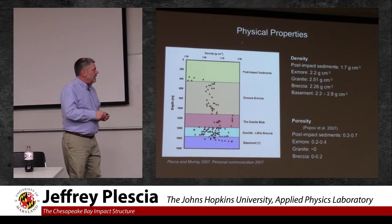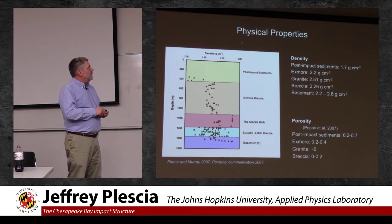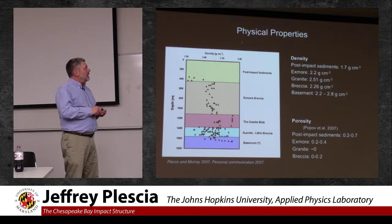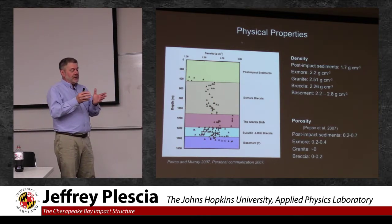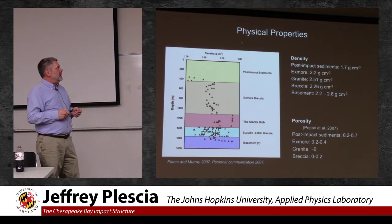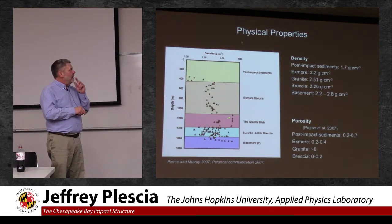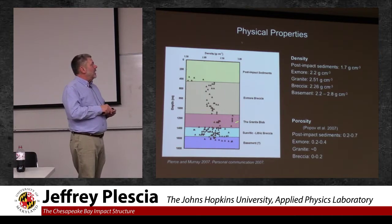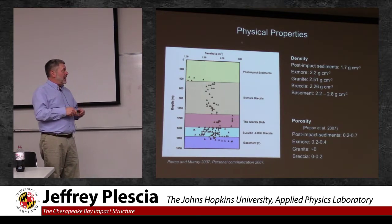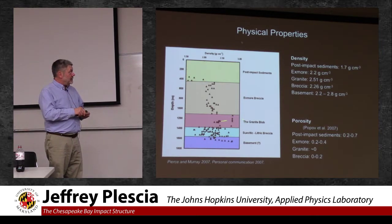We looked a little bit at the physical properties of the stuff in the core. The post-impact sediments are all relatively low density. They're siliciclastics. They're not lithified. The Exmoor breccia is variable, and it has to do with the clast content. You make a measurement on a relatively small sample, and depending upon how much crystalline rock is in there or not, it varies over a couple tenths of a cc. In the big granite block, there are variations based on the lithology. It's granite in quotes, but there are some lithologic variations, so the density varies quite a bit.